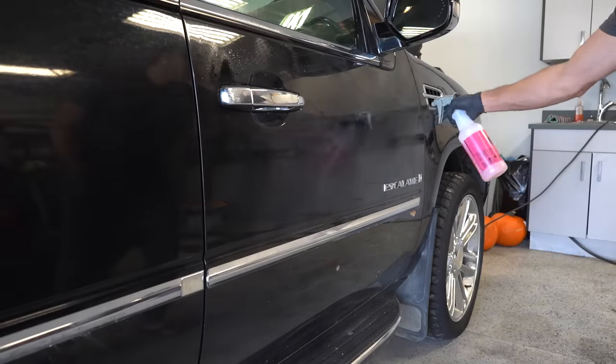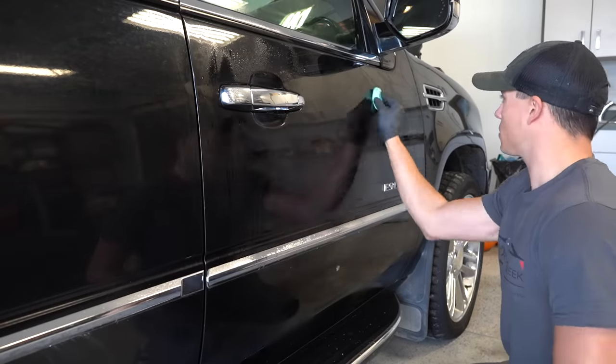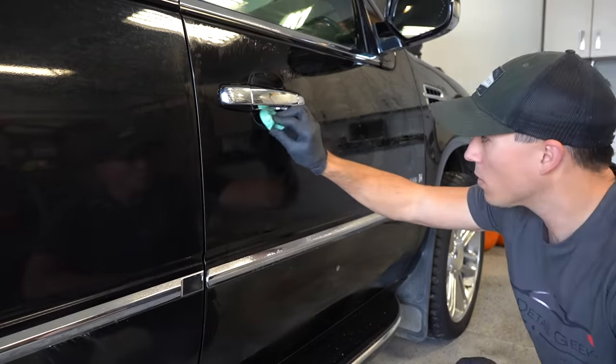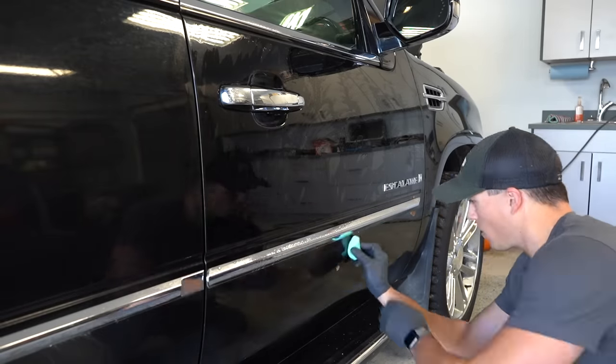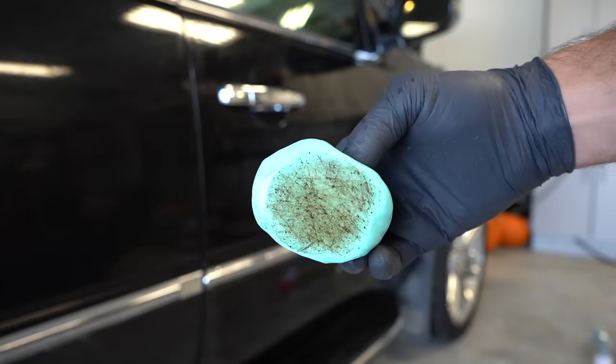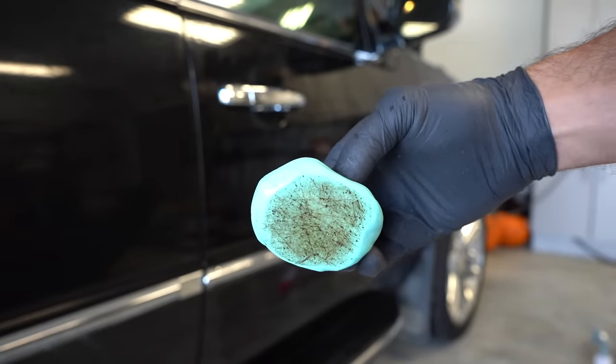Back to the exterior of this Escalade, and after spraying on some quick detailer for lubricant, I'm using clay bar to pick up and remove any surface bonded contaminants on the paint. Things like tar, tree sap, road grime, basically anything that's stuck on the paint. And I honestly wasn't surprised at all to see just how much crud was removed, so I'm guessing this vehicle has never been clayed before.